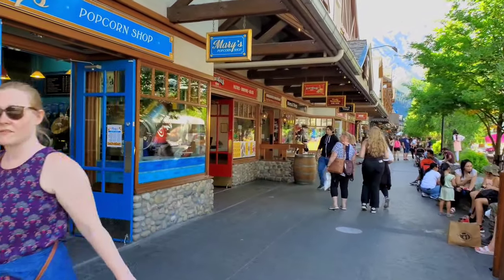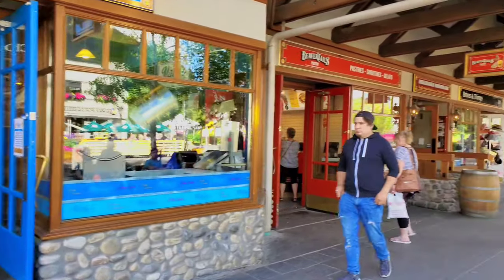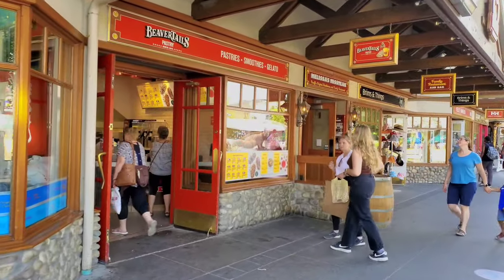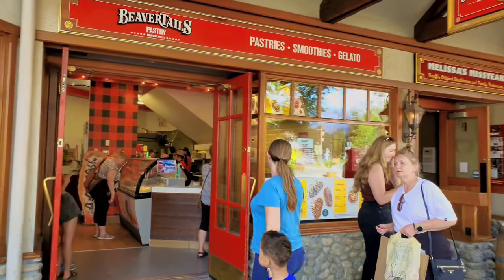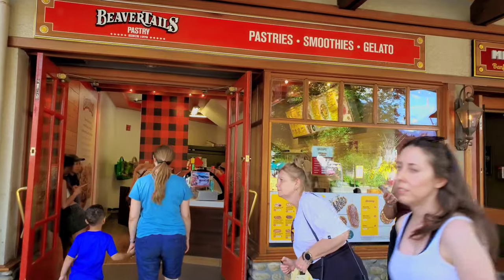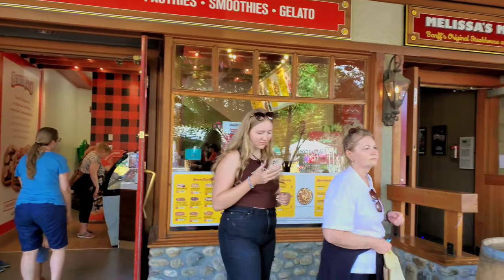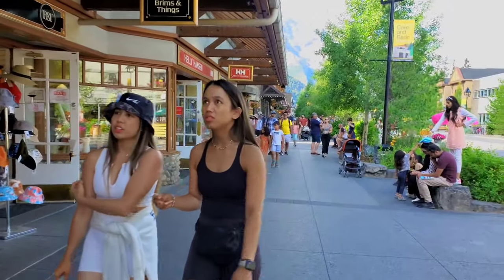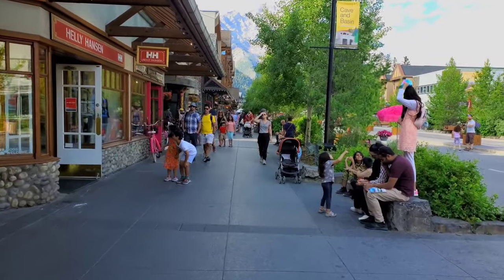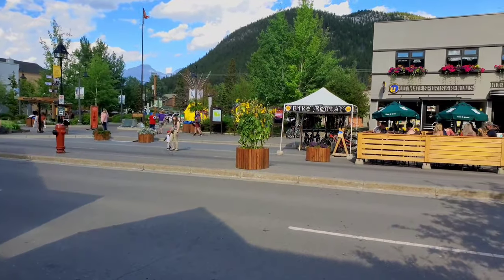There is a popcorn store, and this is one of the famous pastry shops in Banff. There are so many people lined up for the store. And I will visit a sweet shop in Banff.